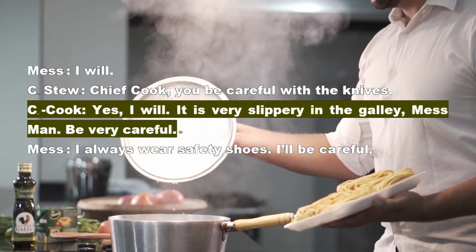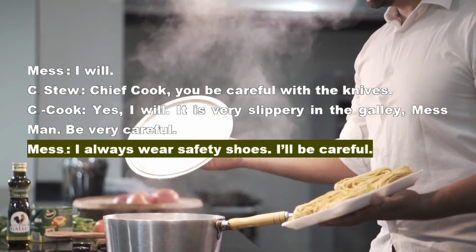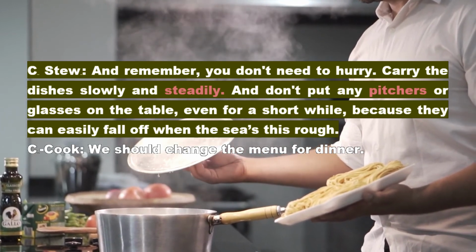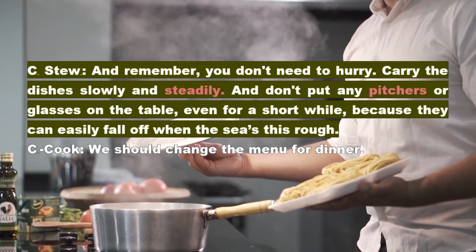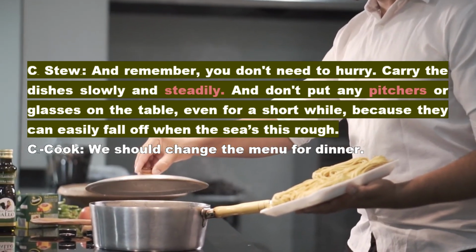Chief Steward: It is very slippery in the galley, mess man, be very careful. Mess man: I always wear safety shoes. I'll be careful. Chief Steward: And remember, you don't need to hurry. Carry the dishes slowly and steadily. And don't put any pitchers or glasses on the table, even for a short while, because they can easily fall off when the sea's this rough.